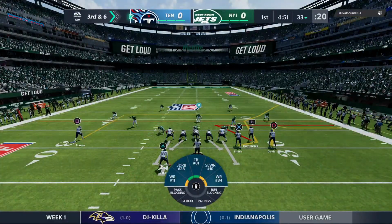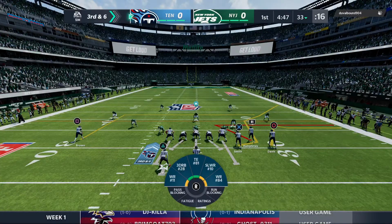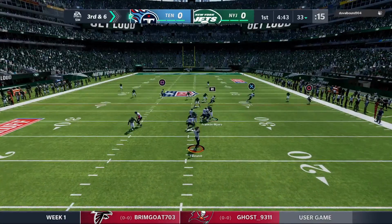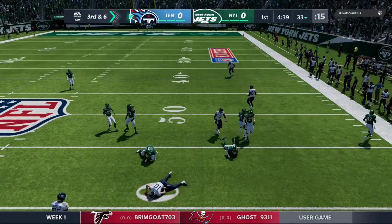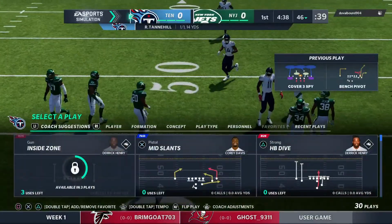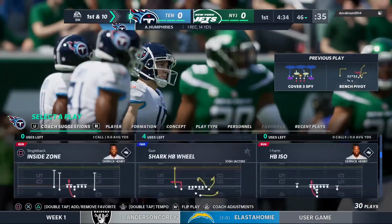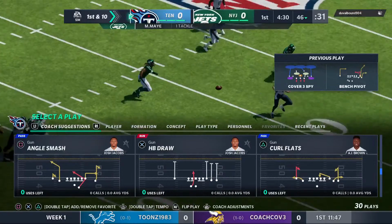This defense looking for an early stop. This is 3rd down and 6. Out of the gun, Tannehill. He finds Humphries. And able to get this one across the 45 before he's brought down. The Titans get 14 yards there and move the chains as well. Down Tennessee.